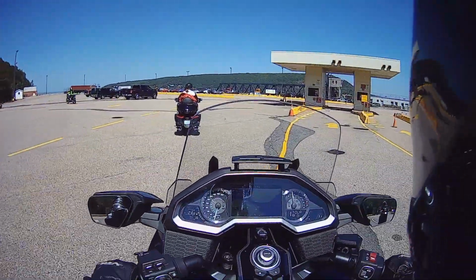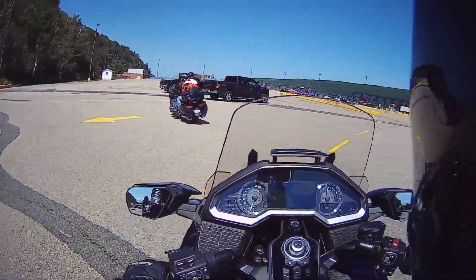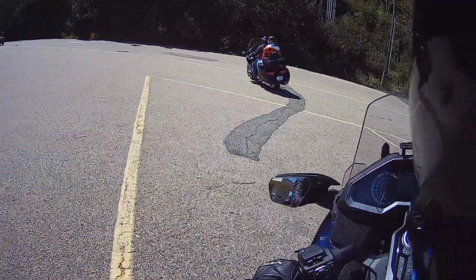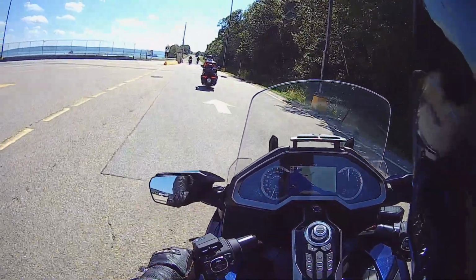That's the ferry terminal there. You can catch the ferry to Saint John, New Brunswick. Not sure how long the ride is. I've never taken it. I select sport mode here to give her a little try, see how the bike reacts.